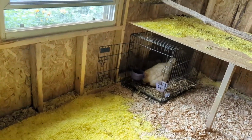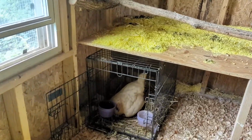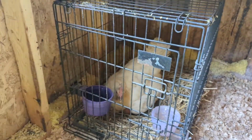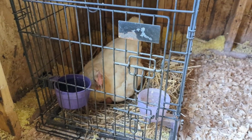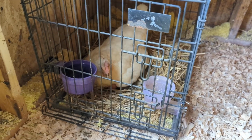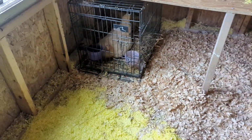Okay, she's on them, so I'm gonna shut the door. Good girl, Harriet. It's okay, I'm just shutting your door so nobody can bother you. There you go. Such a good mama. You're almost done. You're almost done. Good job. And the coop's all clean.